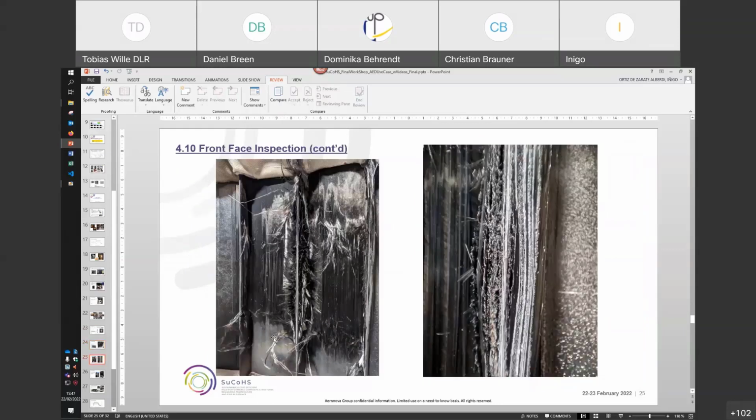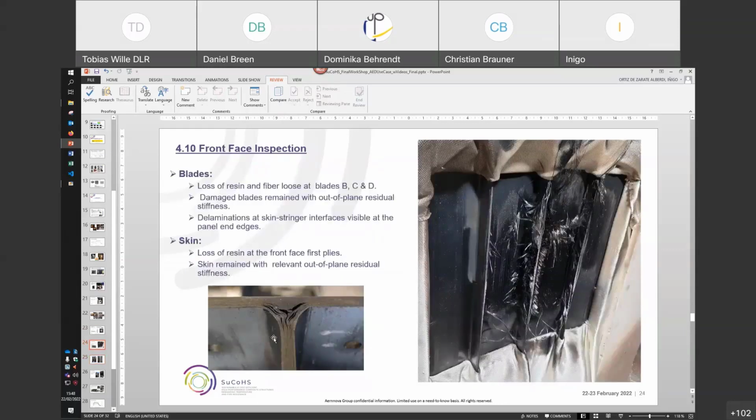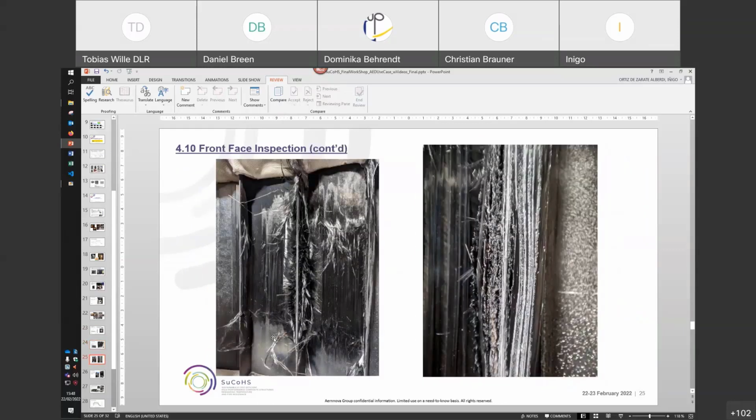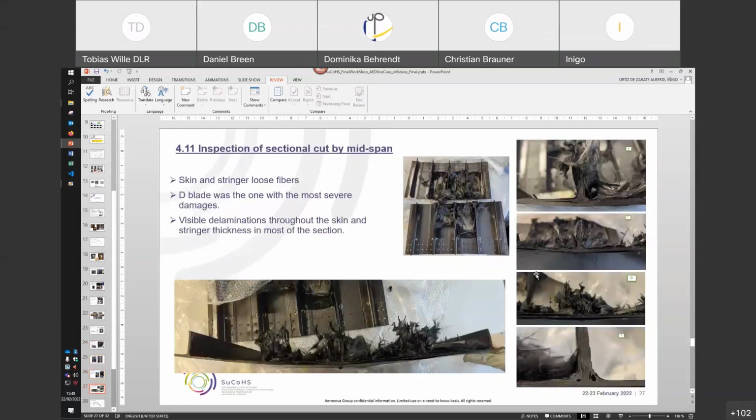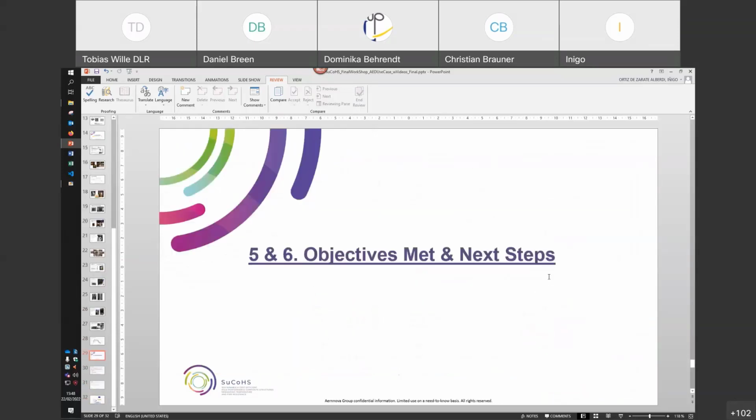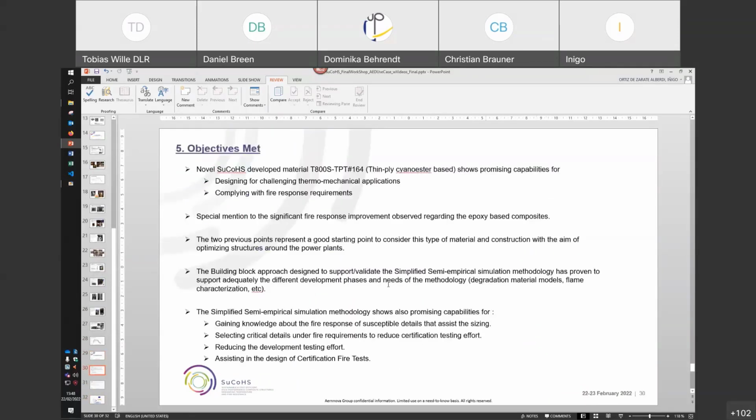Yeah. So, very quick. This is the status of the panel, with minor discoloration around the fasteners, but successfully passed the test. More pictures regarding the status at the end of the test. And just to finish, let me present that the objectives were met.